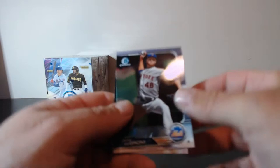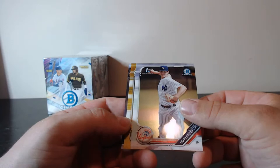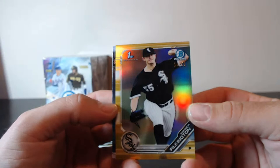Jacob deGrom, Lourdes Gurriel Jr. First Bowman, Leonardo Jimenez, Blue Jays. First Bowman, Garrett Whitlock, Yankees. And gold, first Bowman, going out to the Chicago White Sox, Connor Pilkington, 14 of 50. Chicago White Sox are hitting some good inserts tonight. Put that in there.